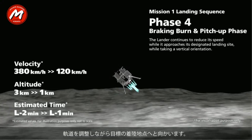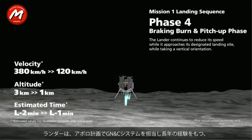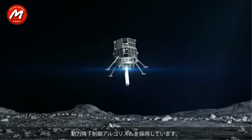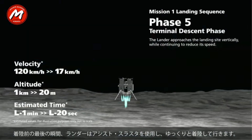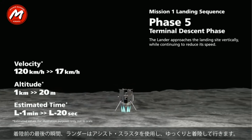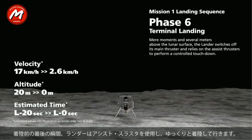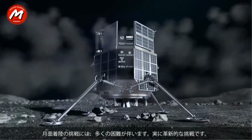Onboard instruments are used to determine the distance from the lunar surface. The lander utilizes a powered descent control algorithm developed by Draper Laboratories, using proprietary guidance, navigation, and control software, drawing from years of experience dating back to the Apollo program. In the final moments before landing, the lander relies on its assist thrusters to perform a soft touchdown. Attempting a lunar landing brings many challenges. This is truly a daring endeavor.